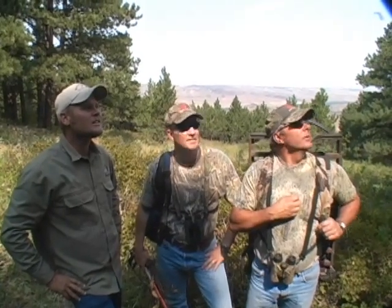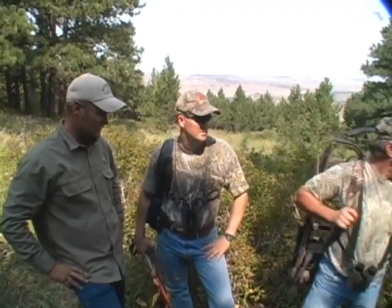Since we're running two guys, and of course, filming, we got to put up another stand. So that's what we're doing right now. Found the bait barrel right here. It's going to be about a 30-yard shot. We're going to put these stands up and get out of here, and we're going to hunt in the morning. So let's get it done and get out of here.